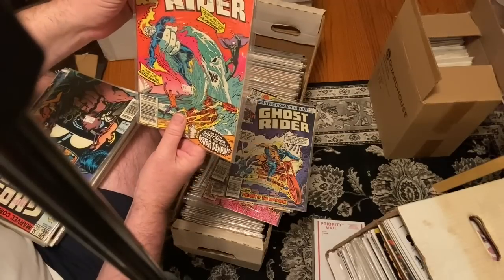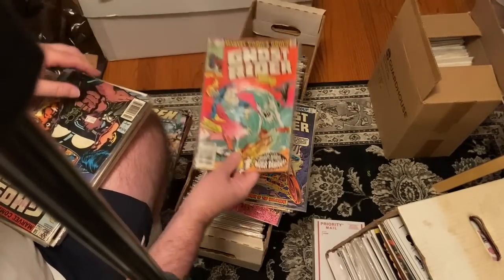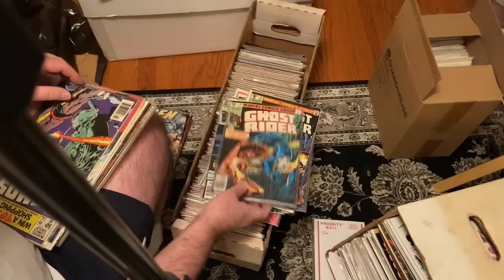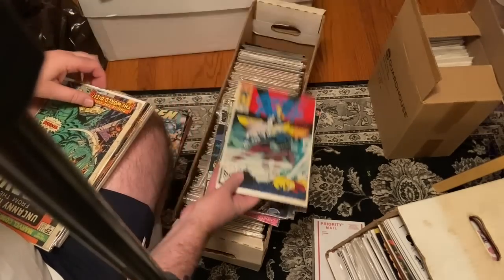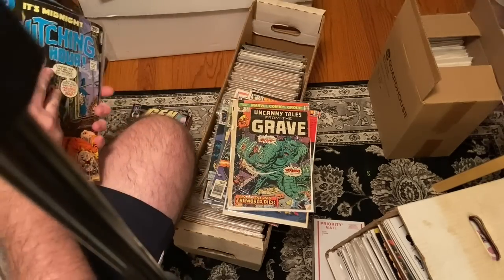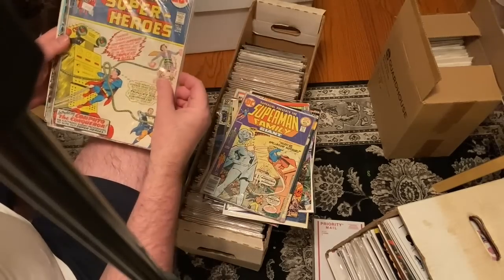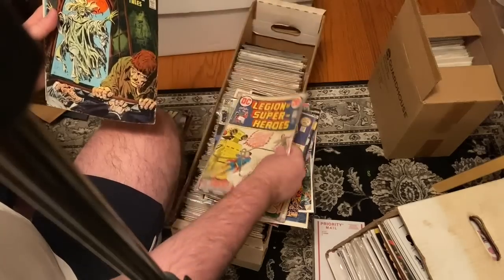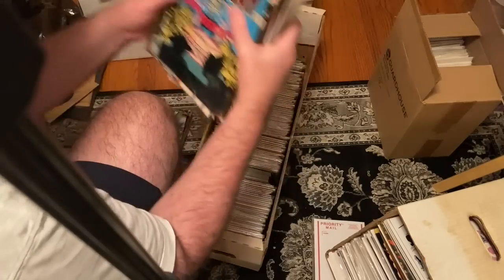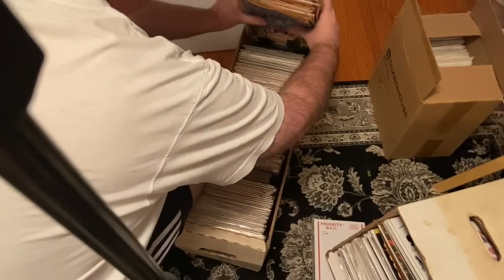I don't know what that stamp says. Complimentary. Not to be resold, not to be sold. Well, I'll sell it. If someone wants to buy it, I'll sell it. Yeah, so this is all bronze Ghost Rider, some Uncanny Tales from the Grave, Witching Hour, some DC horror, Superman Family, that Legion of Super-Heroes. This is a reprint magazine from '73, I think. Weird Mystery, House of Mystery. So nothing earth-shattering in there, but pretty much a decent run of bronze Ghost Rider.